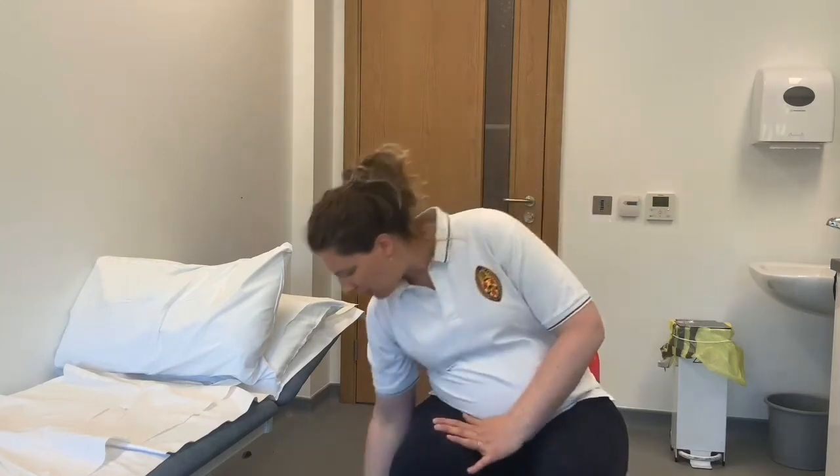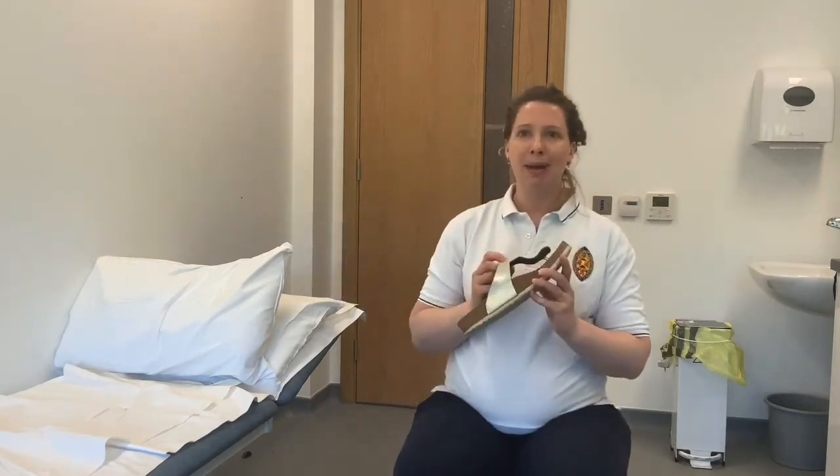Actually, we want to try and avoid flip-flops because, A, safety aspect, they don't always give us very much support, and we do find that people may start to trip and fall if they're wearing flip-flops. We want something that supports the foot, gives you lots of natural cushioning. Something like a Birkenstock, this is what I was wearing earlier.